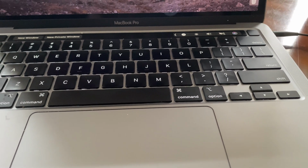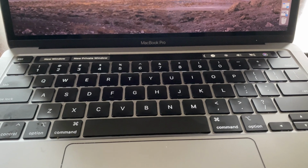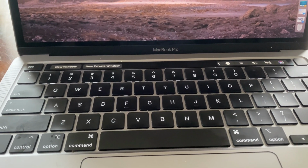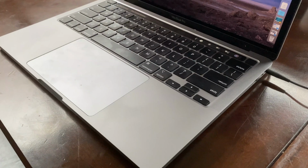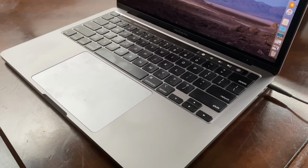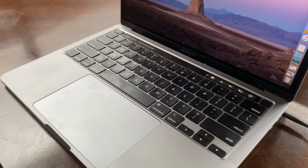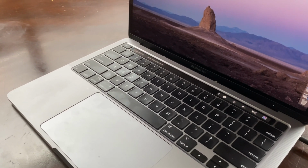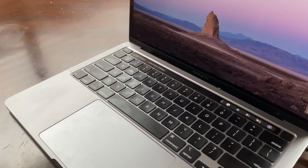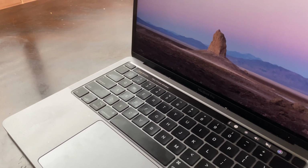So overall, if I had to give my impressions on this laptop, I would say that the high-end model should be the choice for most people, as it will allow for higher end graphics processing and just generally better performance than the entry level MacBook Pro. However, you can't go wrong with the entry level MacBook Pro either.